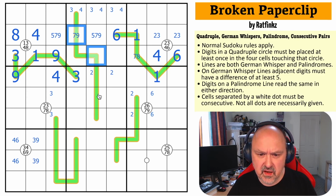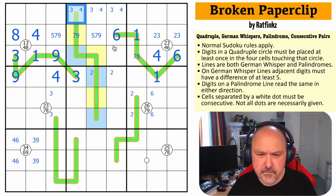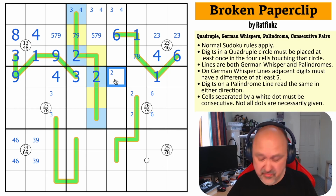So I can color that. Those must be high digits. These ones were resolved way too early, but these must be low digits. So this can't be 1, 3, or 4. So that's a 2. This can't be 1, 3, or 4. That's a 2. I could have got that from the palindrome, to be honest, but I didn't.